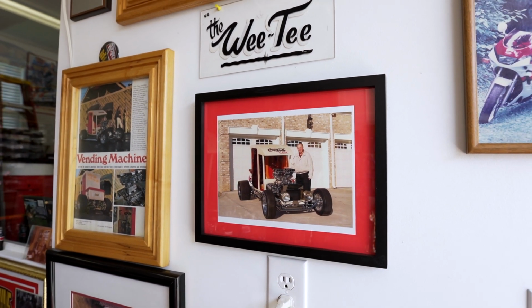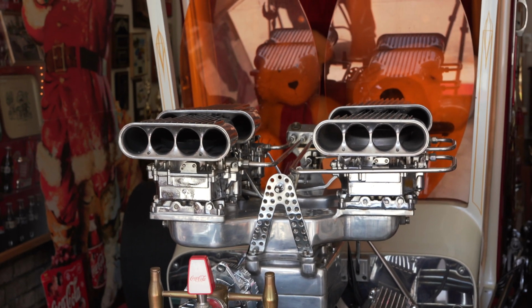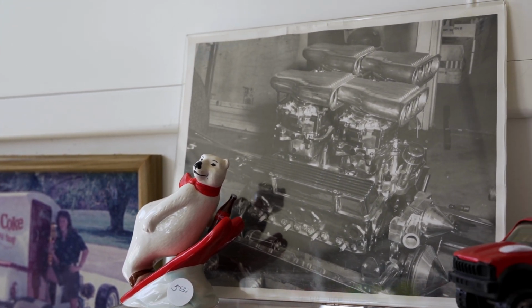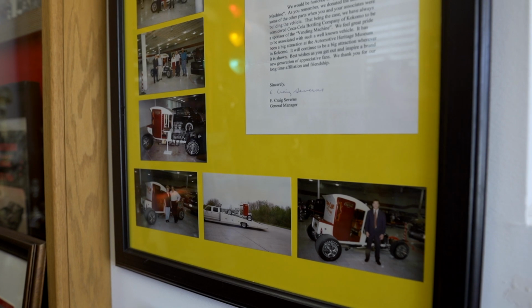Right, yes. I just started putting parts together and finally got all the parts. I designed the intake, four barrels, and had the independent suspension, like the very first Corvettes came out with. I assembled all that together and then we decided we'd try to go with Coke. And those are real vending machine parts? Those are the real ones from the Coca-Cola place in Kokomo, Indiana. They donated all of them to me. Wow, that's awesome.